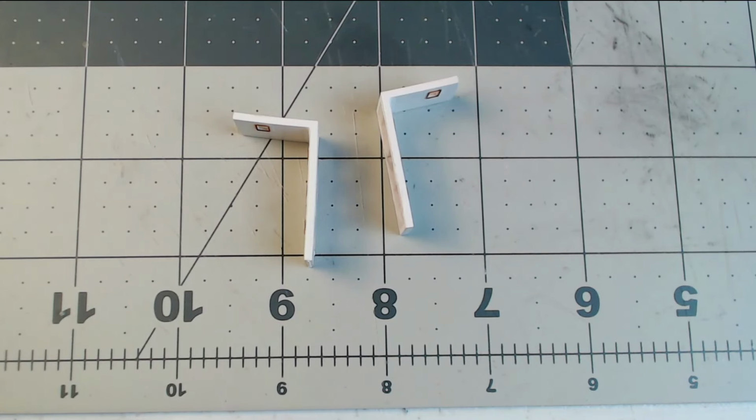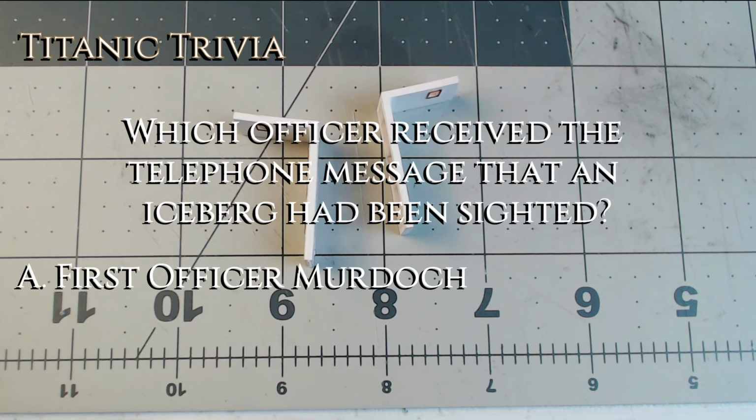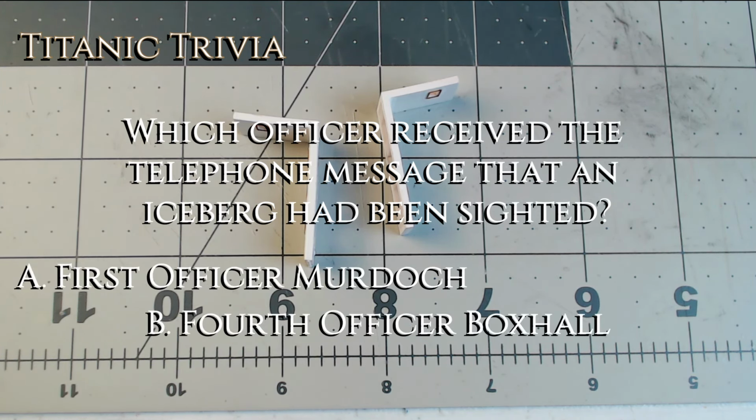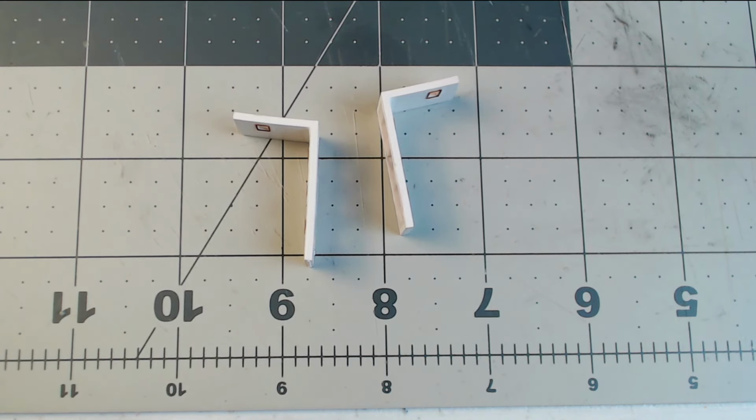So here at stage 83, we are all about the front bulkheads on this stage. And we're going to start with these two here. But before we do, your next Titanic trivia question. Which officer actually received the telephone message that an iceberg had been sighted? Was it A, First Officer Murdoch? B, Fourth Officer Boxhall? Or C, Sixth Officer Moody? And naturally, we will answer that question at the end of stage 84.